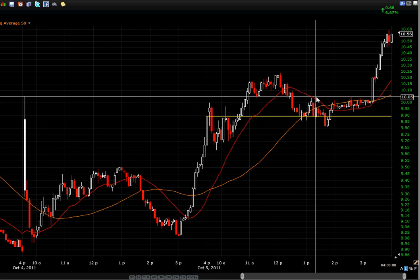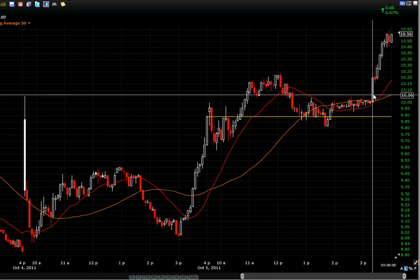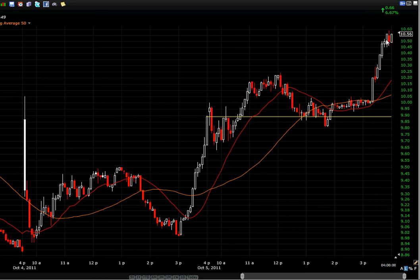It's almost a perfect setup. I should have been in it on this break. I should have bought more here and ridden it up and been in overnight, but unfortunately I did not. I did not see that. That was my mistake. Overall, I give myself a C plus on this trade.